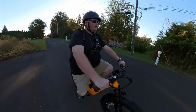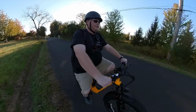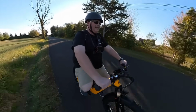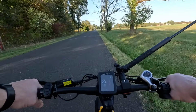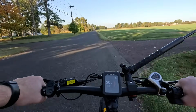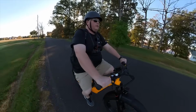Listen, it is a 26 by 4 inch fat tire bike. You always feel the tires, but I do not feel like I'm being pulled to the right side of the road like I did on my first initial ride. So kudos to Puckipuppy and their customer service. I know there's always a lot of questions about some of these bikes that are mail order, but kudos to Puckipuppy and their customer service.